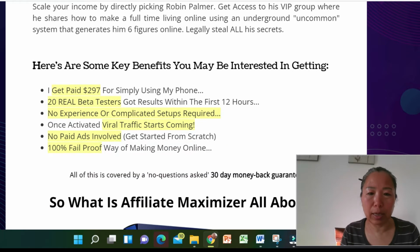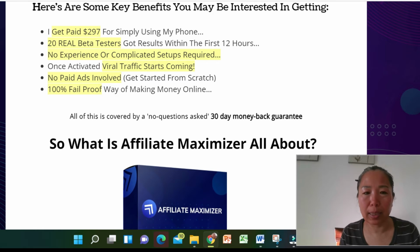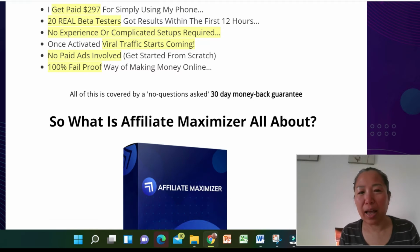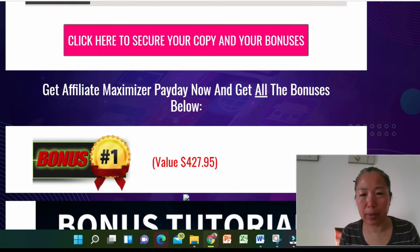Here are some awesome keys and benefits you may be interested in for getting Affiliate Maximizer. You get paid $297 for simply using the phone. 20 real beta testers got a result within the first 12 hours. No experience or complicated setup required. Once you activate it, fertile traffic starts coming. No paid ads involved, and a 100% fail-proof way of making money online. The intro, I can play later, and you can understand more.